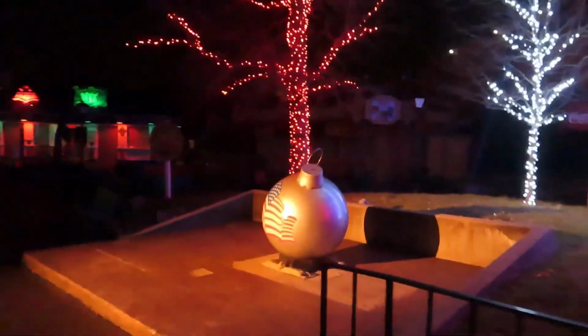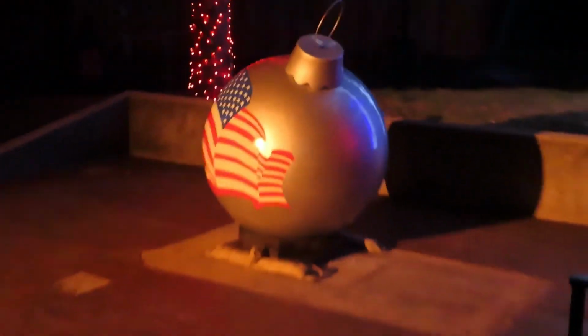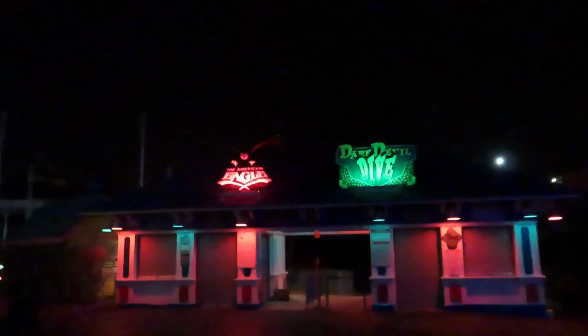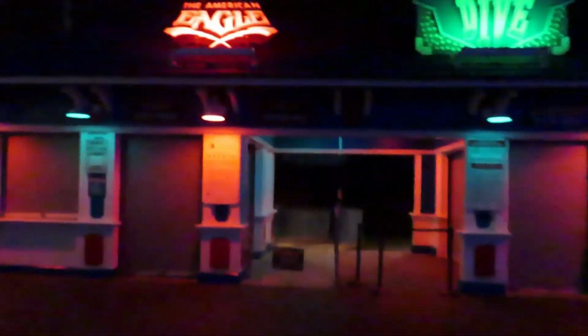Wash your hands, cover your cough, keep your space, sanitize often, and have fun. Together, we can. That's a big bulb. That's a big Christmas ornament. Six Flags introduces card and mobile payments. Now we can improve our speed of service by accepting card and mobile payments only. We accept Visa.